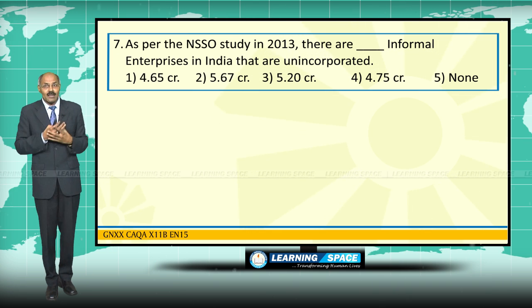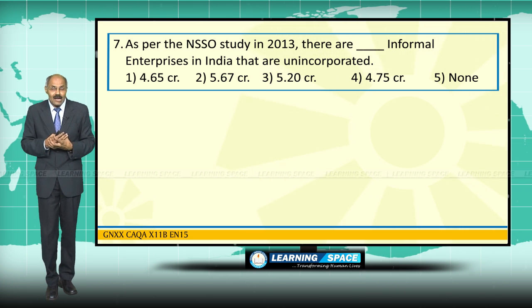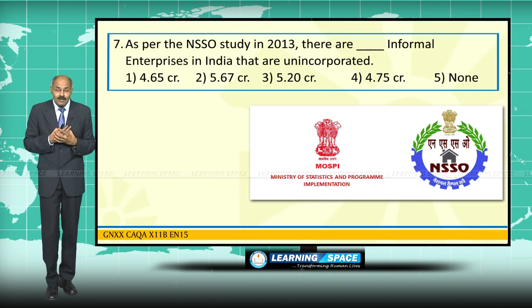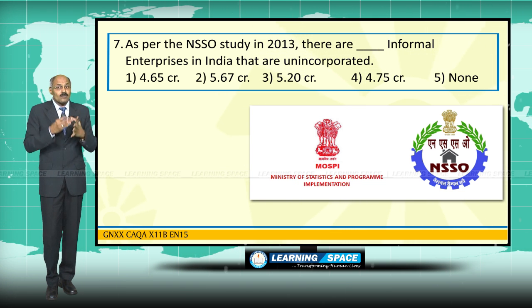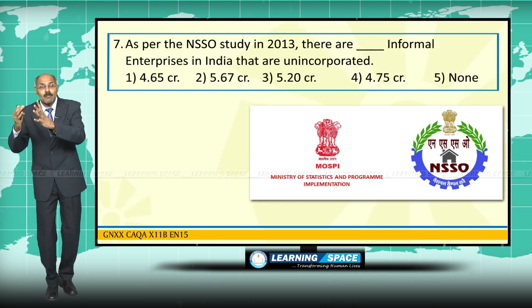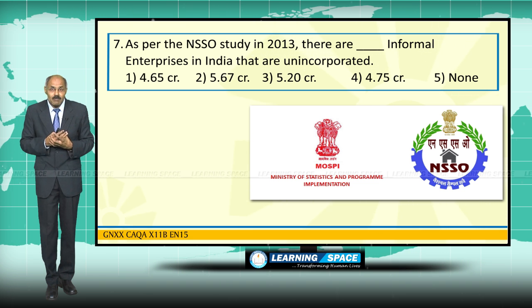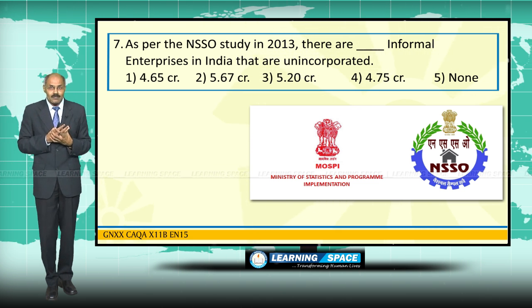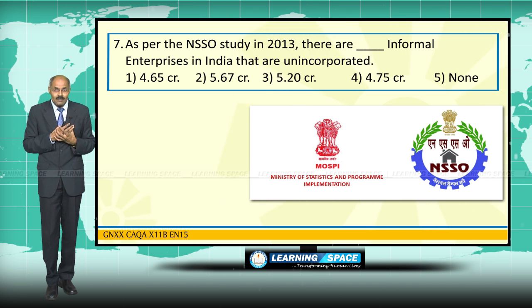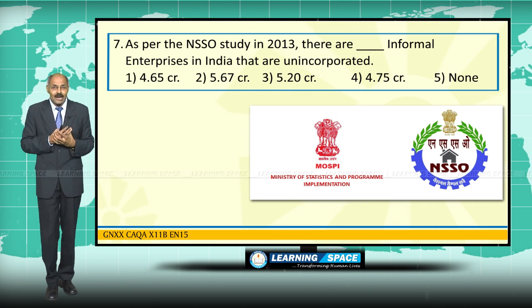As per the NSSO study, in 2013, there are dash informal enterprises in India that are unincorporated. I would like to explain a little about this. What is NSSO? NSSO is the National Sample Survey Office under the Ministry of Statistics and Program Implementation, and this NSSO undertakes household surveys as well as surveys of enterprises or companies.